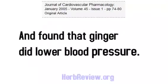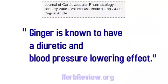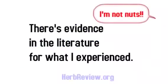The report said, "We report the BP-lowering effect of the crude extract of fresh ginger in anesthetized rats. The use of ginger in cardiovascular diseases has long been known. Ginger is known to have a diuretic and blood pressure-lowering effect. In the traditional medicine practice of Pakistan, herbalists prescribe ginger to hypertensive patients to be taken after dinner." So there is evidence in the literature to back me up here.